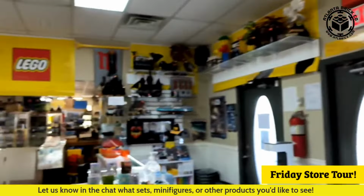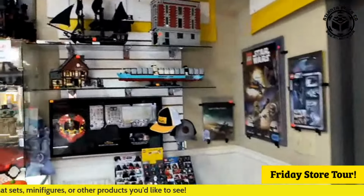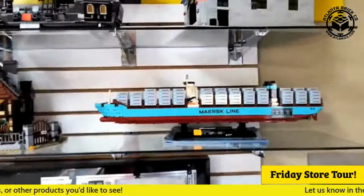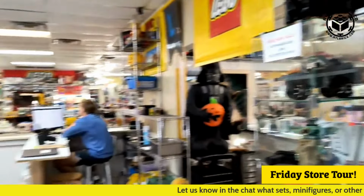Check some prices on these. Ooh, there's a built Maersk container ship too. Totally different kind of ship, but very cool nonetheless. That's the newer one. Oh, it looks like it's a little yellowed, but $190 for that one. Not too shabby.